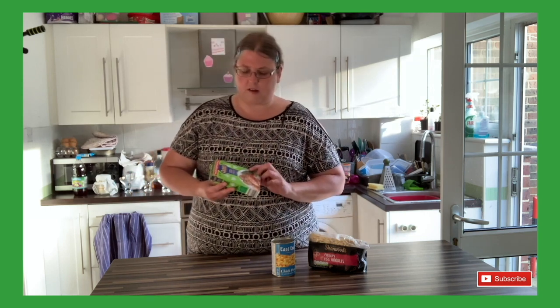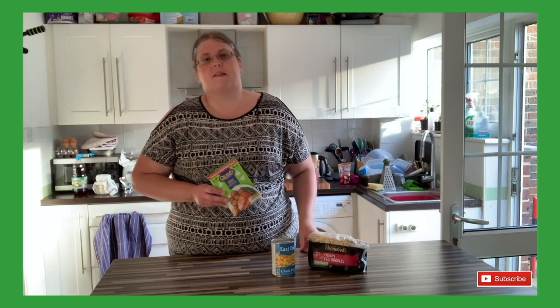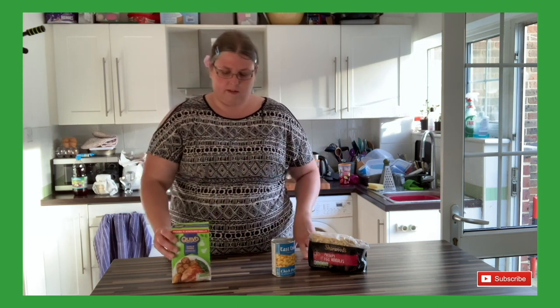You could also use this in a recipe, for example, in a meatloaf or in some burgers, where you might use breadcrumbs. So a recipe that needs something to sort of soak up some of the moisture. Mix it all together. So that's it, we've got noodles, chickpeas, and stuffing mix.